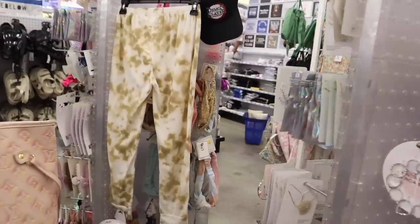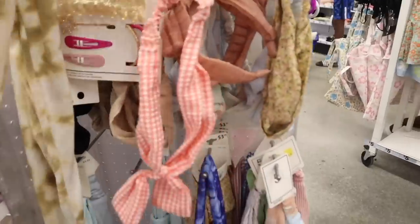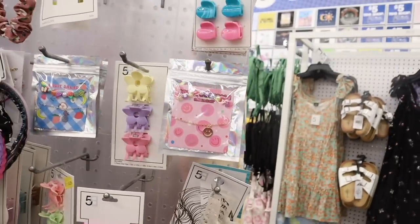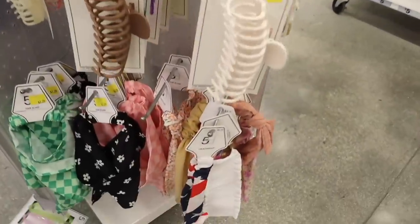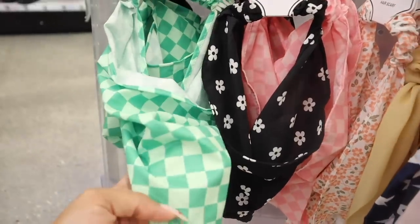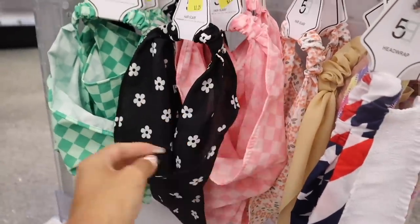But over here, they have hair accessories. So it looks like a floral print headband, plaid headbands, which we have seen. On this side, they have the iridescent clips again, a few more necklaces I showed you last week. And all the way down here, they have the checkered headbands. I haven't seen these in a while, but the flower one is 100% new. So the hair scarf, these are really nice whenever you go to the beach or the pool and you want to push back your hair. It's so pretty, especially the checkered one.